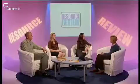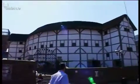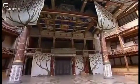Well, Viv, let's talk about your first recommendation, and this is Shakespeare's Globe. Tell us about this resource and why you like it. I think, first of all, the venue itself, the theatre, is a very exciting place to visit. It's a replica of Shakespeare's Globe Theatre on the South Bank in London. And for children who haven't been there before, it makes an immediate impact when they go into the building.